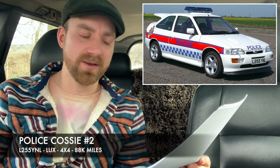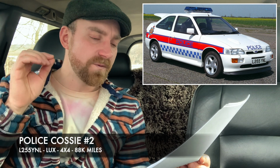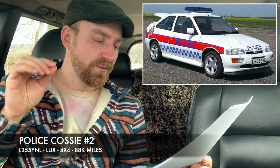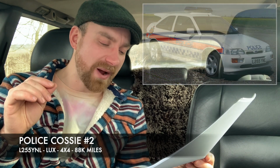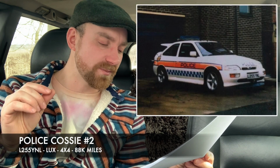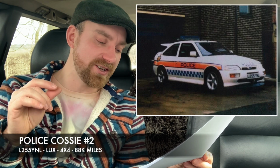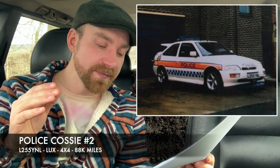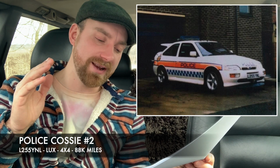L255YNL. This was the one that failed an MOT in January. It's having some work done and is about to come up for sale. Few comments on this car. Phil says, I owned this car 24 years ago. I smashed it into some barriers and sold it with 105,000 miles on the clock for 8 grand. It now has a completely different engine, as the engine in the photos is from a newer model. Unfortunately, only memories remain. It was bought from a car dealer in Mexborough.